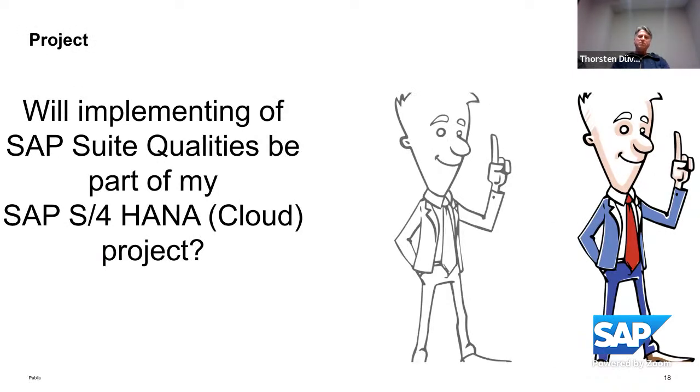The next question: is it part of an S4 project, or of an S4 roadmap or S4 transformation?